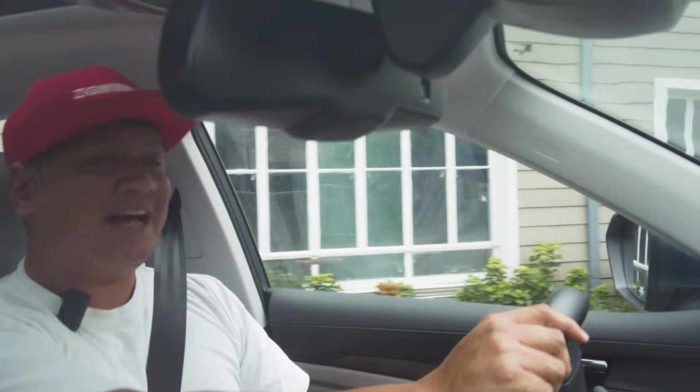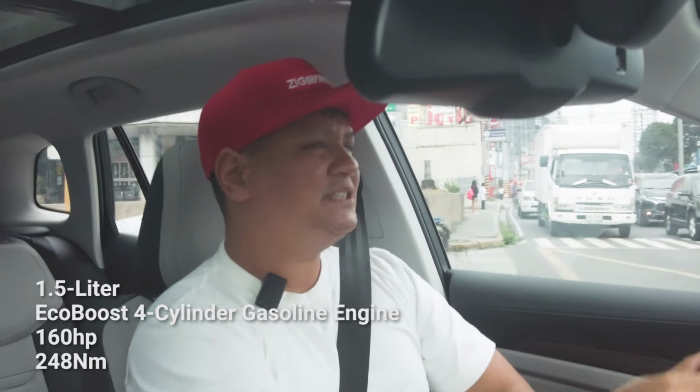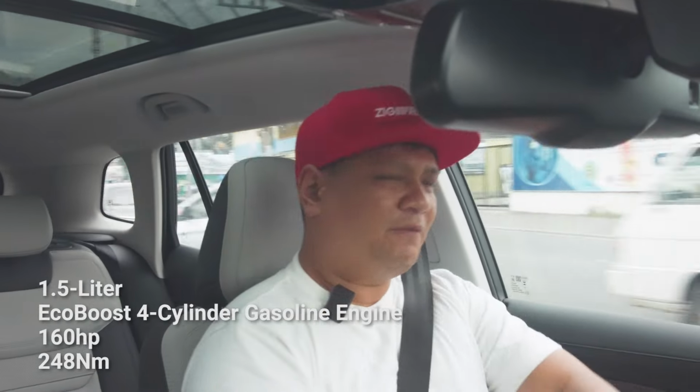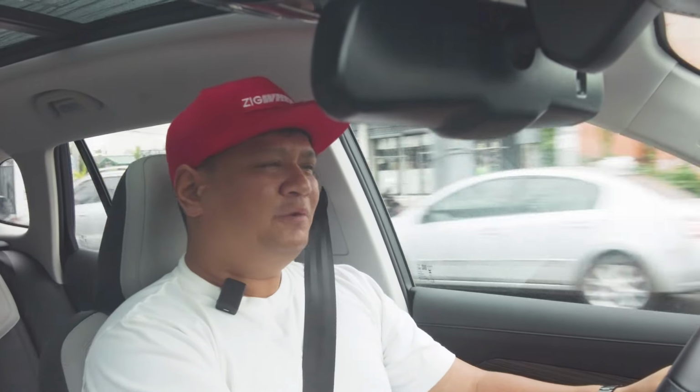All right, so we're now behind the wheel of the Ford Territory Titanium X variant. So under the hood, you've got the same 1.5 liter EcoBoost gasoline engine that makes around 160 horsepower and 248 newton meters of torque. Numbers don't really mean anything because it really depends on the engineering and craftsmanship that a particular manufacturer puts in. You could put all the numbers that you want next to that engine, but if it doesn't translate well, it's really worthless.